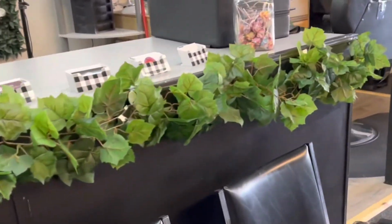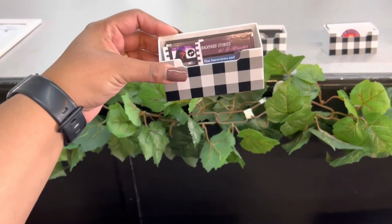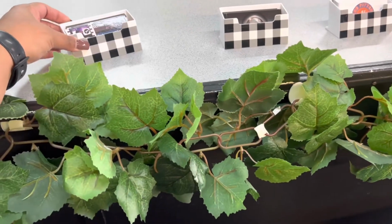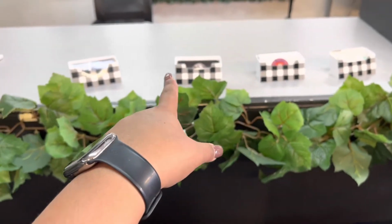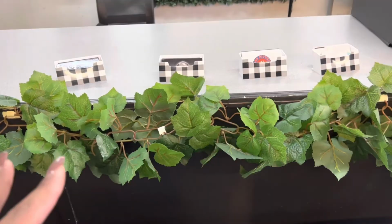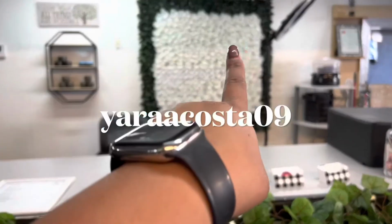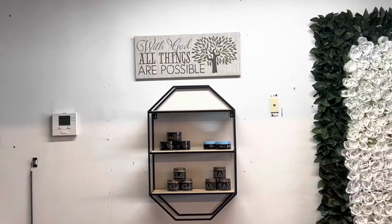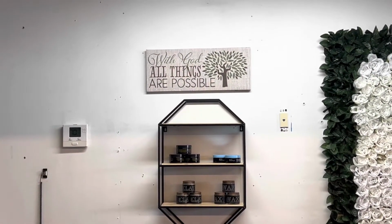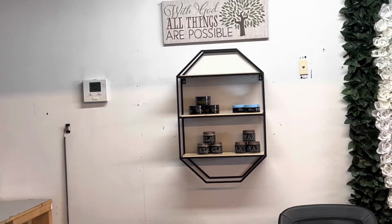Another Dollar Tree item is these business card holders. I have this option as well. They have the marble option, or this one right here, which I should use for other businesses that leave their business cards here. And that's also a DIY. I do have a video of that on TikTok if you're interested. And this little wall decoration says with God all things are possible. It's also from Dollar Tree.